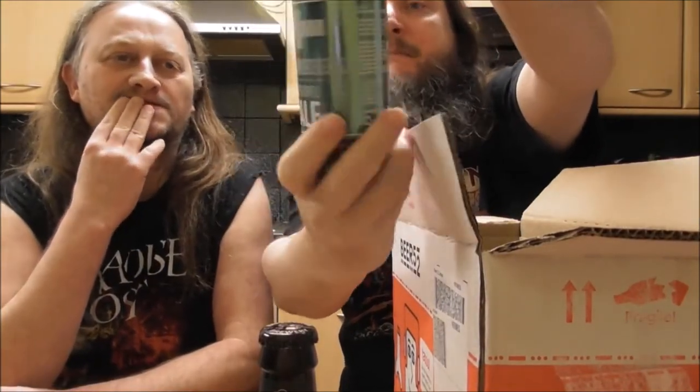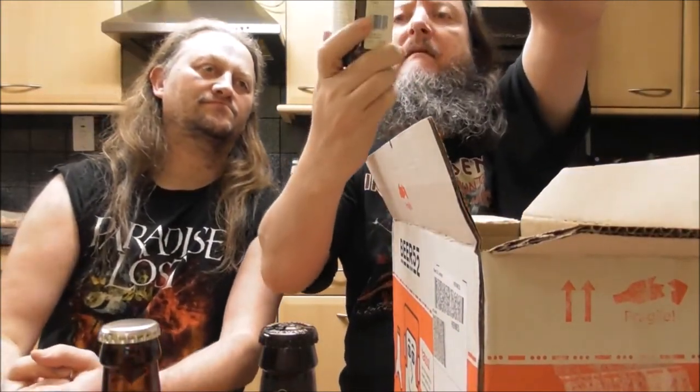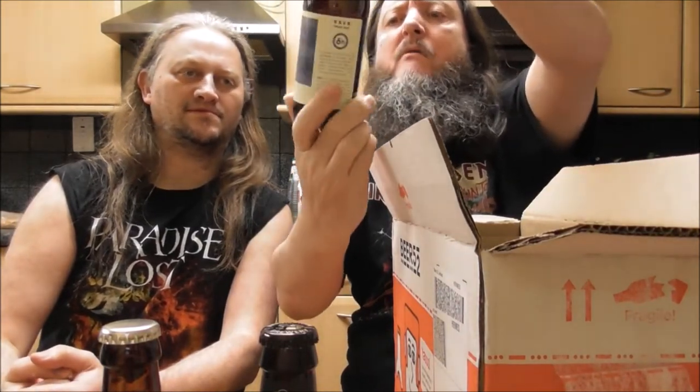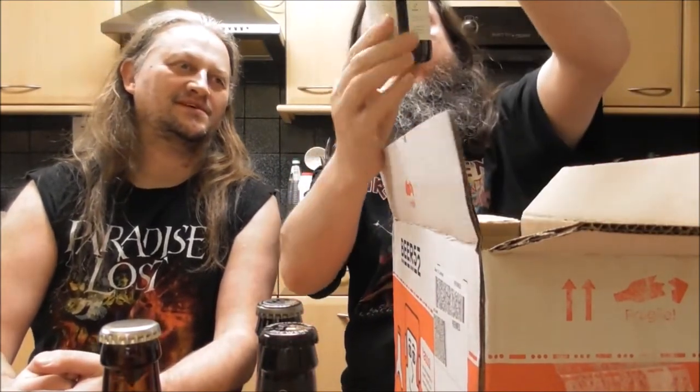There you go. Hop Series Pale, Light Session Ale. Microbrewed in Scotland. So Scotland for this month. Velo Pale Ale. Might be alright.